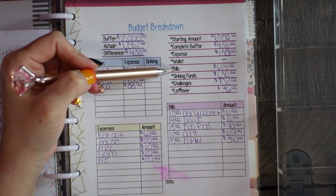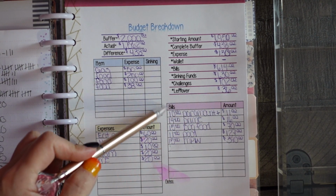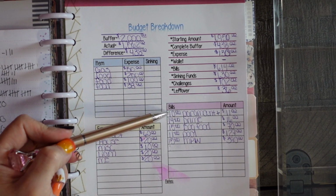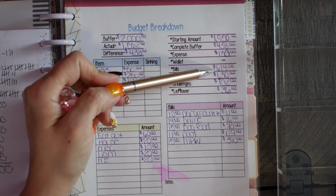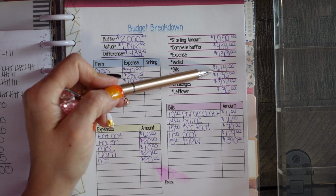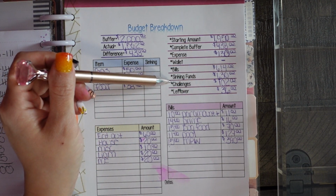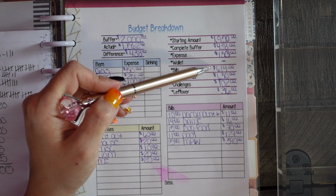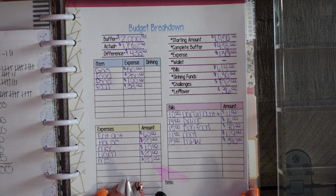And then my bills for this week, I write those all out here. And those are my next important. So these I list them out by the date and the amount. And so my total bills were $614. And so after that is when I go into my sinking funds. So I see what I have left, and then I divvy out my sinking funds as I see fit.